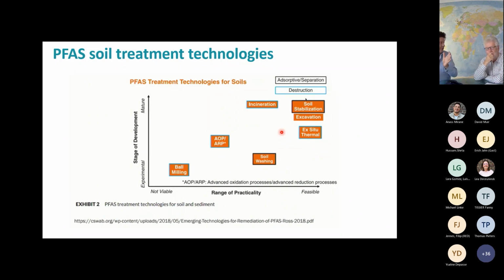Unfortunately, those ones also have higher cost, whereas soil washing is still here, but has the advantage of being a lower cost solution, lower energy. So I guess the idea was, why can't we combine those two to get to the best of both worlds? Destruction and low cost, essentially high throughput and low cost. Absolutely, that's the way to do it.